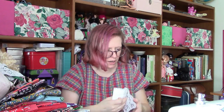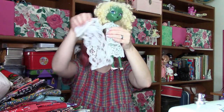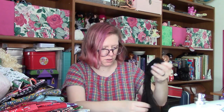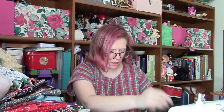Cluny style insert lace. And then I thought, yeah, I couldn't resist grabbing this, because this will be more wide lace, suitable for making doll dresses. As will this. As is this. What verb should I use? And a little bit of this.